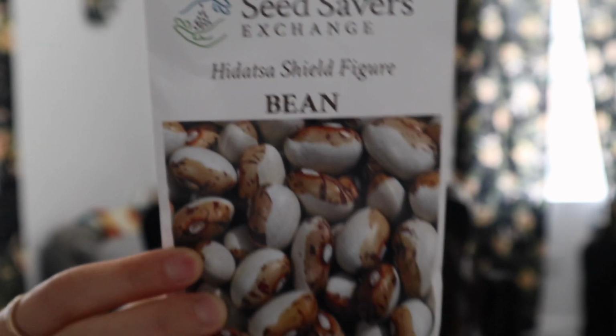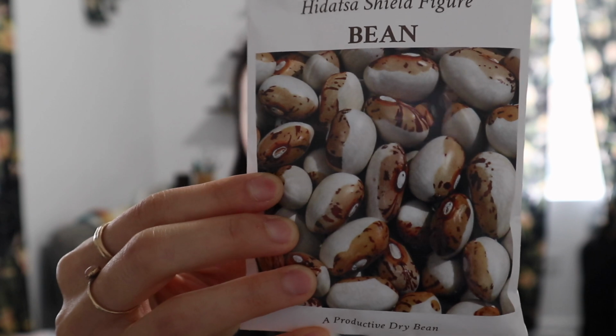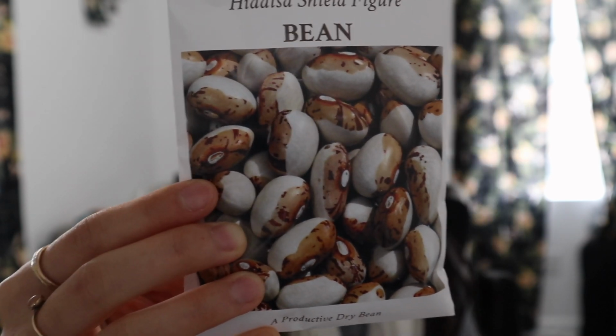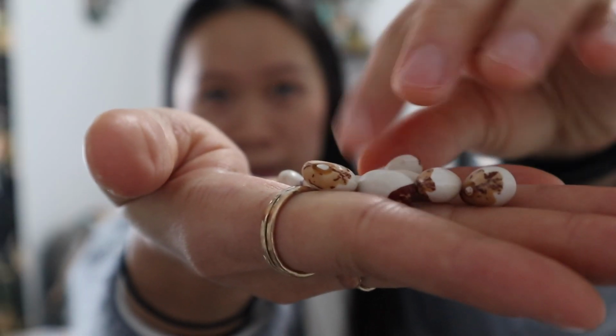So I was on their website and looking at all of their different beans that honestly just look really pretty. I just thought it would be really fun to grow. And the variety I ended up choosing is called the Hidatsa Shield. And if you see the picture, they're so pretty. They're mostly white, but then they have a little bit of a speckly brown area on just a little bit of the bean. And I'll take them out of the packet so you could see them in person. So here's what they look like.